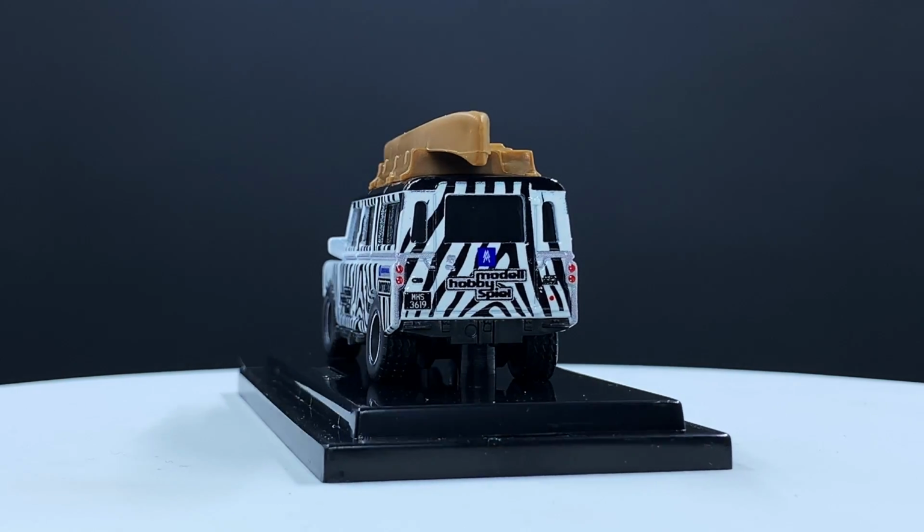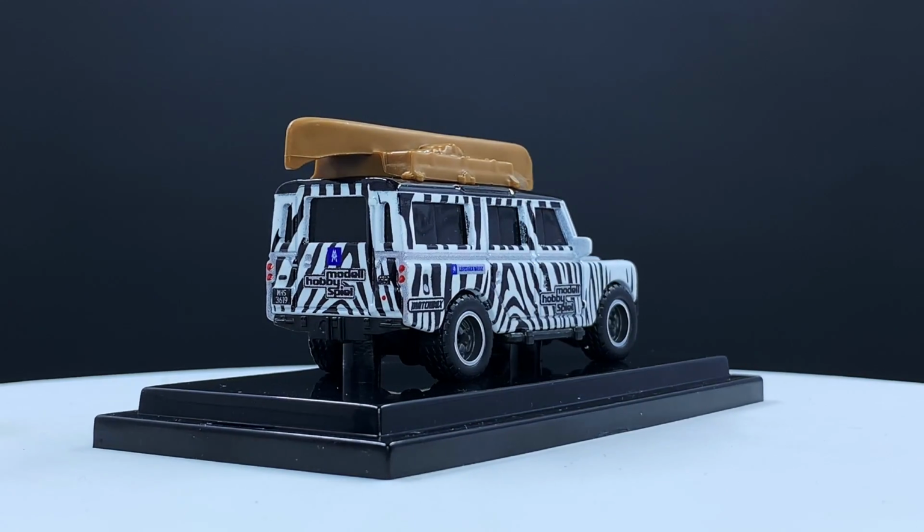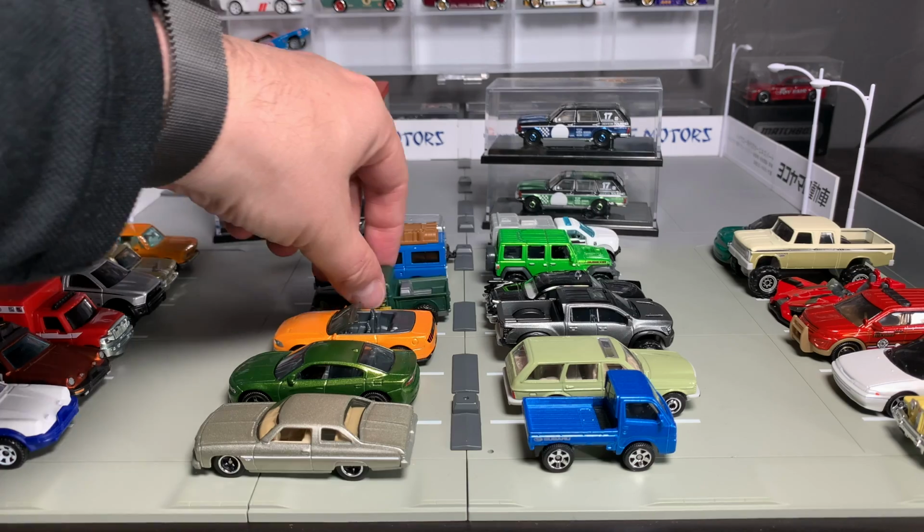But this one has Real Rider tires on it, and you can see has the canoe on it as well, which came from the Chevy truck. Like you said, you can interchange all of them. All right, that is the Land Rover.